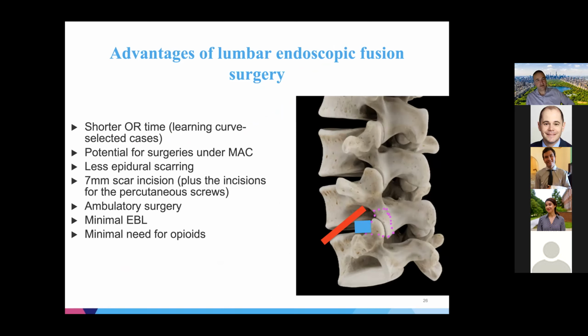And we have done several cases here. The main advantage is that it can take less time, and it carries the potential of doing the operation under sedation, under monitored anesthesia. So it has been shown that you can do these operations without general anesthesia, which is a huge thing. Probably it is associated with less epidural scarring. Again, you can do the operation through a very small incision, with minimal blood loss and minimal need for postoperative opioids.